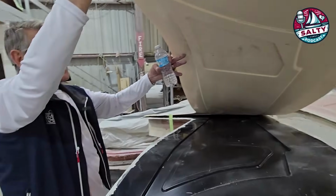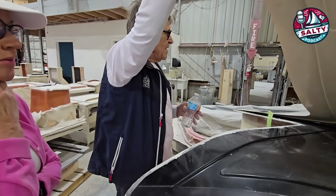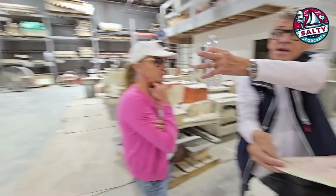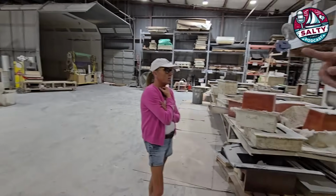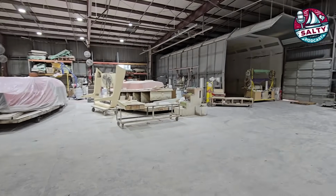This is the mold. This is the piece. And what is this? This is the side piece to that arch right there, the outside piece. Or actually, I see, it's the inside piece. Because this is the little cutout right there on the inside.